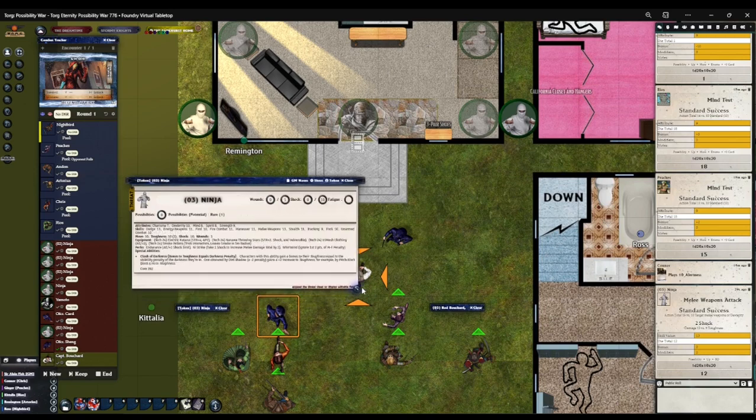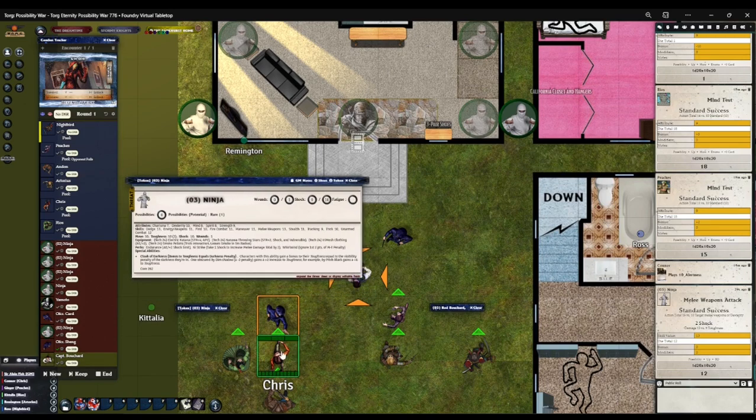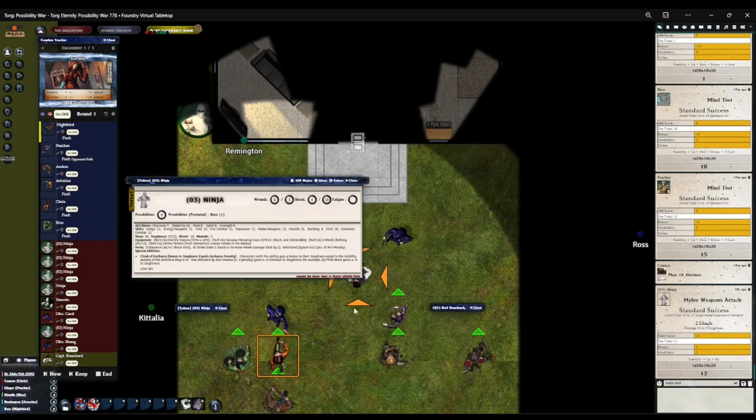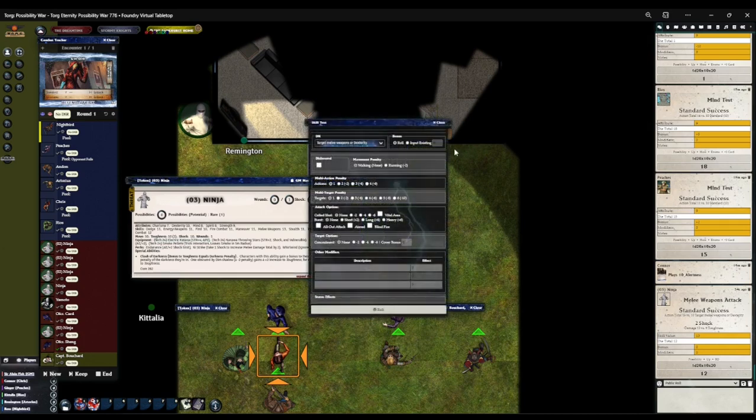He's going to move forward and attack Chris, which means that I need to take that target off of there and put it on there instead. Boy, this is going to be fun. Oh, they do have electric katanas. Okay, and target melee or okay, roll.